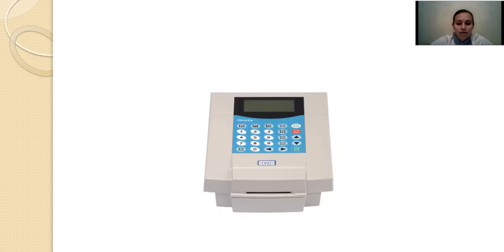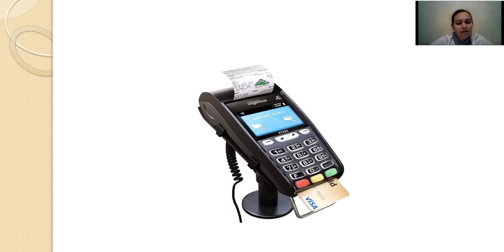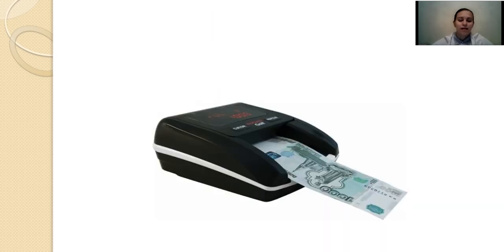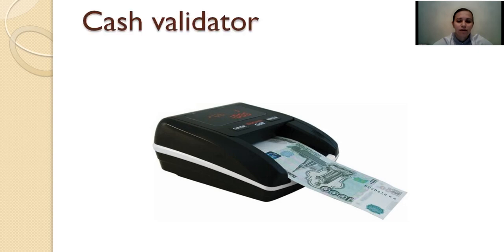And this curious machine is called an encoder. You use it to code, recode, and duplicate the electronic keys for guests. Like every place selling something, the hotel has a bank terminal to take payments by credit card. It is a very fast and convenient way of payment. When a guest wants to pay in cash, use a cash validator to check the banknotes for identity. It is a necessary procedure as the hotel rooms cost much and hotels do not want to lose their income.